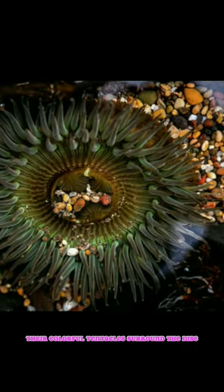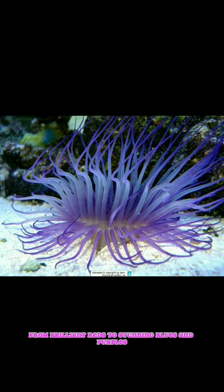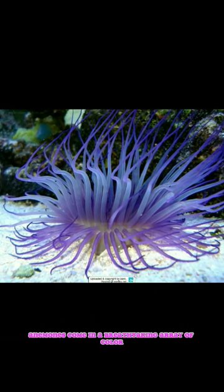Their colorful tentacles surround the disc, creating a mesmerizing display, from brilliant reds to stunning blues and purples. These anemones come in a breathtaking array of colors.